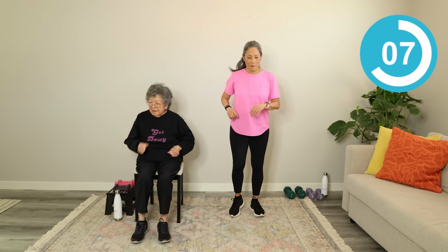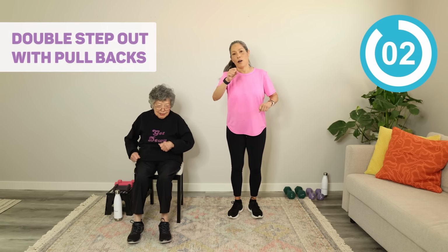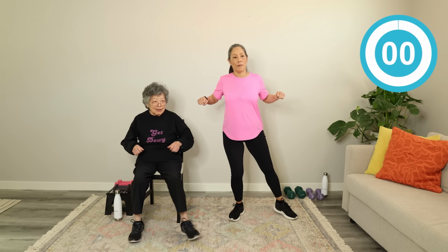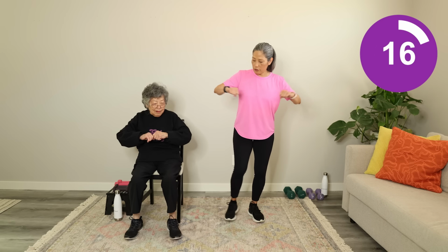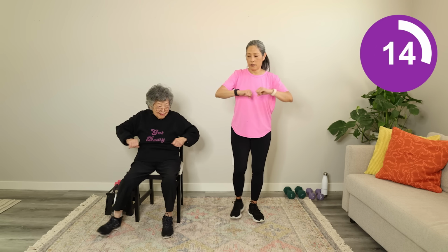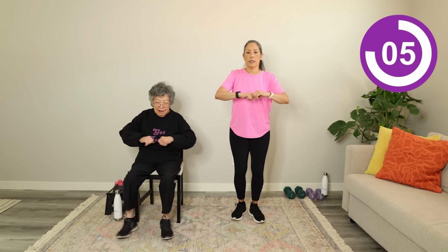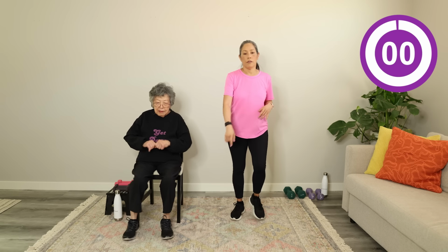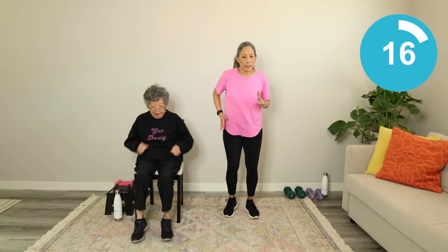Hey, no shame here, everybody. You're in your home. That's awesome. Okay, double step outs. Pull back. Double feet. I'll go with you. Double feet, other side. Good, yes. Alternate, double. And breathe. You've got the upper and lower body working at the same time. Keep it going. Double. And breathe. Quick, right? You get your steps in here.